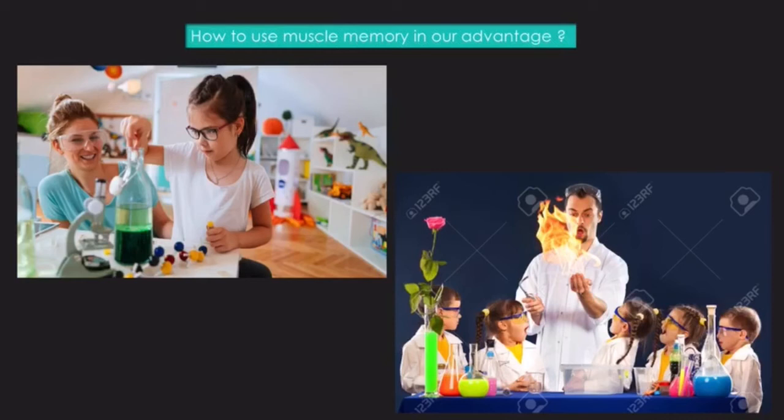Now, if you let the students engage in the activity and perform the experiments themselves, or even make them explain it on a 3D model or demonstration, then that's the most effective way, where your students will learn the most out of your class.